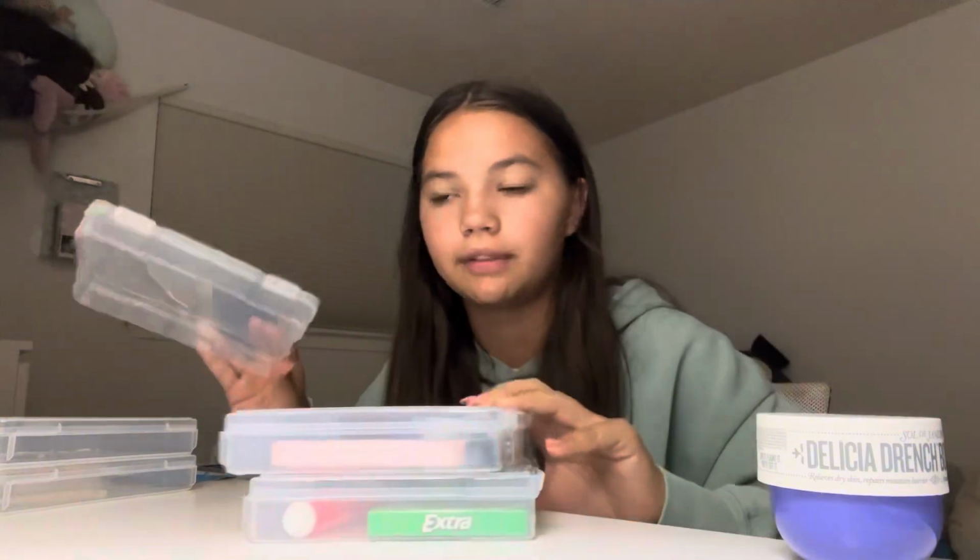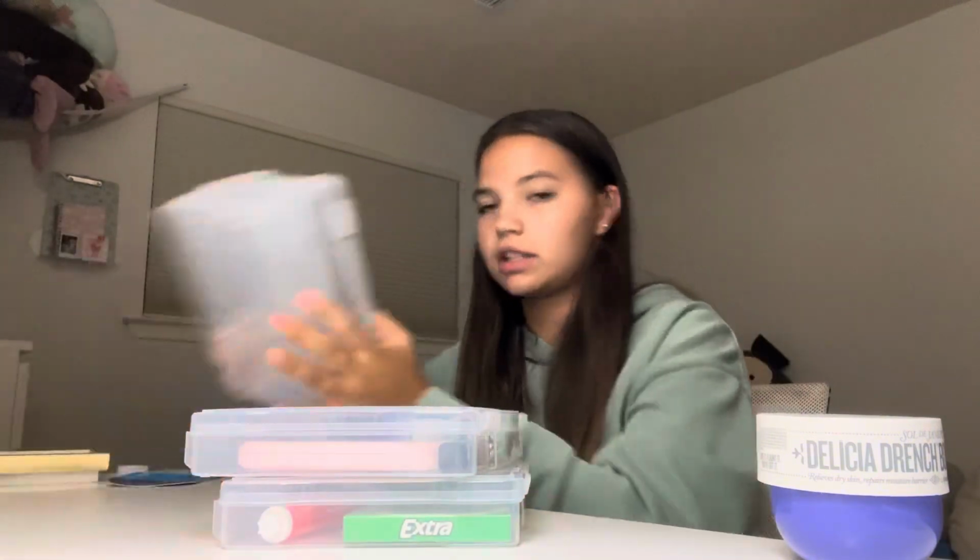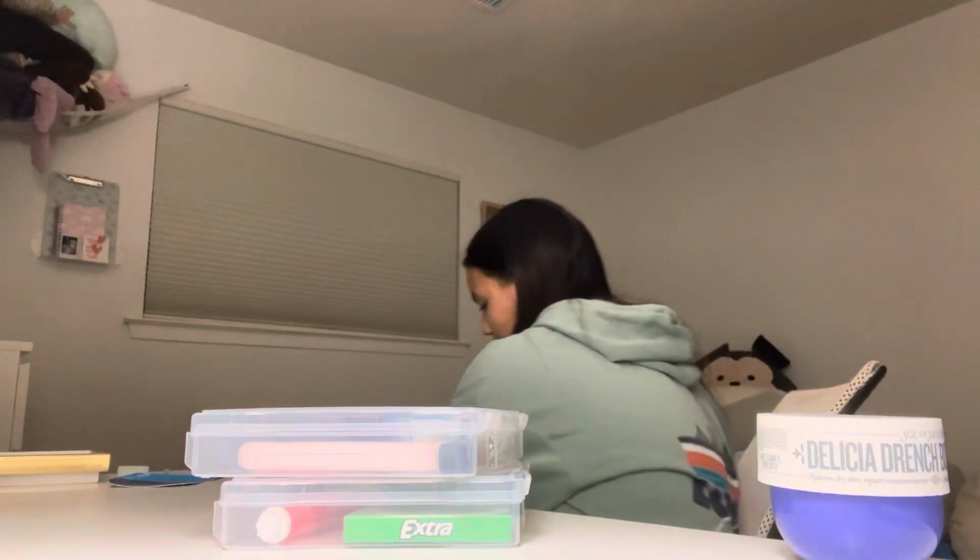Okay, so that's it for the locker stuff. These two, I guess I'll just have extra storage. And I'll put it in this little rolly cart that I just got. You can't see it, but it's here. All right, yep. Okay, so I forgot that I have this sticker printer and I have the stickers that go with it. So I'm gonna make labels for all of my classes and notebooks and binders and stuff.